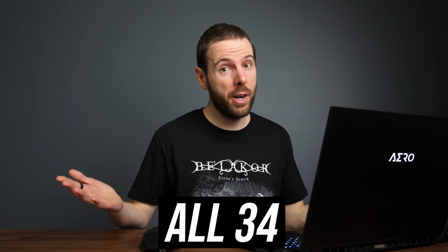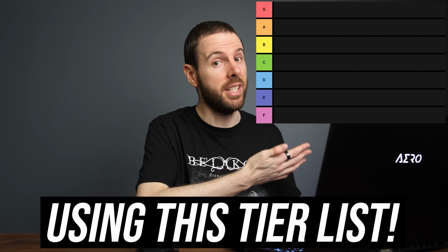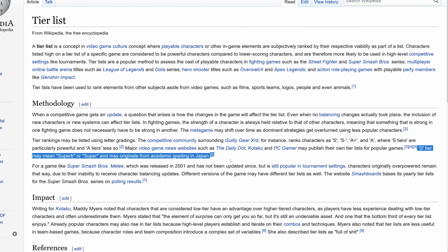I'm going to rank all 34 gaming laptops that I've tested this year from best to worst using this tier list. The way it works is simple. There are 7 different tiers, with F being the worst and S being the best. What does S mean? Isn't A the best, I hear you ask? Well, according to the famous historian Wikipedia, S means super or superb.